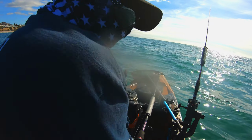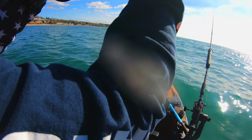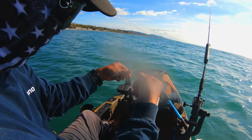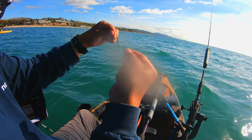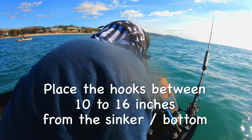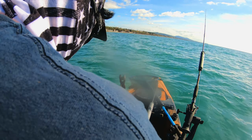So let's take a break in the action here and I'll explain the rig that I'm using. There were actually 2. The first one was just a standard drop shot with a 1/2 ounce torpedo sinker at the bottom. But the one that I've tied here is a double drop shot. What you want to remember when fishing drop shots for halibut is that you want to put the hooks within the hot zone. And by that I mean within 10 to 16 inches off the bottom. If it's any lower or higher than that, the halibut just won't be interested.